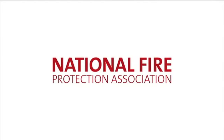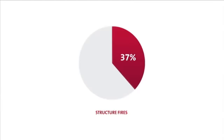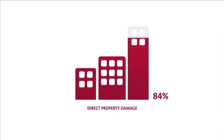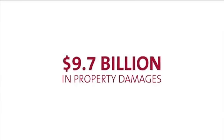Structure fires have tremendous consequences. Proper understanding of fire containment standards can save lives. According to the National Fire Protection Association, in 2010, structure fires accounted for only 37% of fires, but 85% of civilian deaths and 84% of direct property damage. In numbers, that's 2,755 deaths and $9.7 billion in property damages.